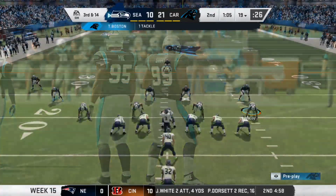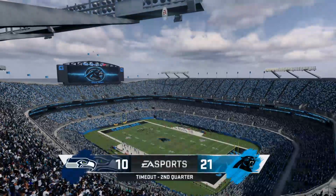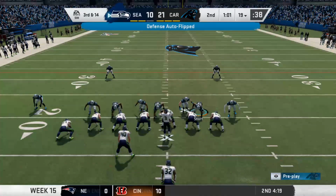And, folks, that's just a half sack shy now of Michael Strahan's record of 22 and a half set in 2001. Now the Seahawks going to use the first of their timeouts as they'll stop it with just over a minute to go before halftime.